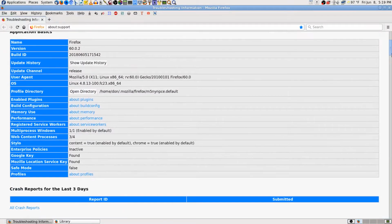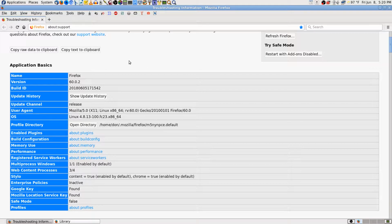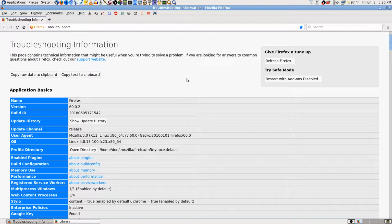But there's a lot of valuable information in here that I hadn't seen. If I'd been here, I didn't remember it to this particular page. I've been to about support though. I think it's just got more stuff in it than it used to have.